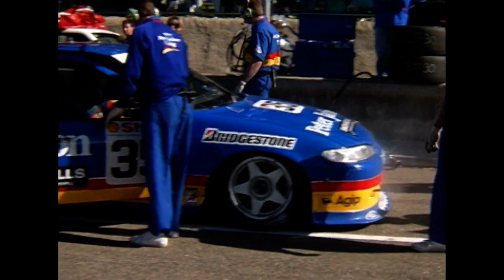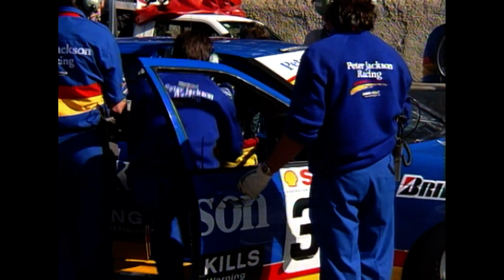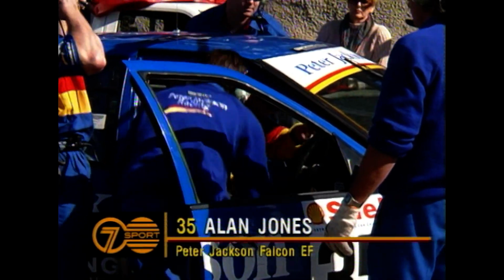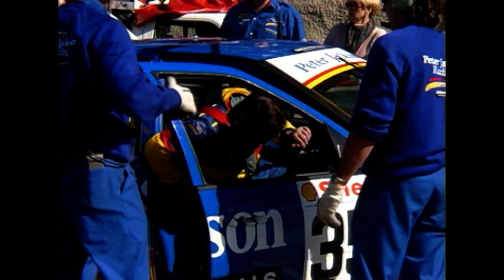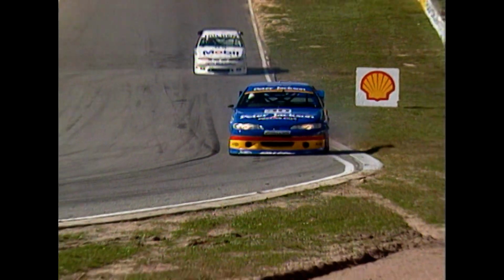There's Alan Jones in trouble. The car has been sick and dying on him as he's tried to keep it going, but just couldn't bring it to the finish line. Jones ready to step out. We don't see this very often, but it is a tough job to keep two cars running. It's hard enough to keep one car running. Absolutely right.